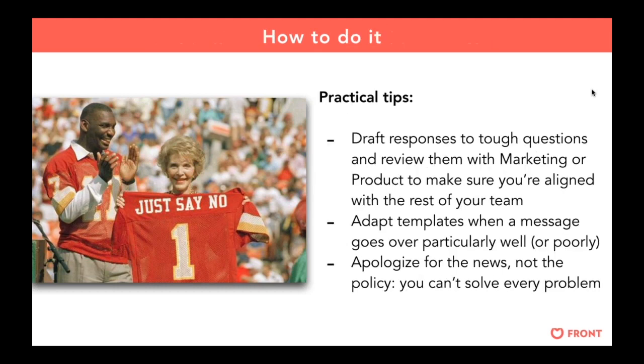So to make saying no easier, this is what I do. For tough product questions especially, I'll draft up a response and share it with our marketing and product teams to make sure I'm aligned with the rest of the team. The same method then applies to pricing questions and your growth and account teams, for example. Having a consistent message for your customer that's grounded in all the facts can really be helpful.